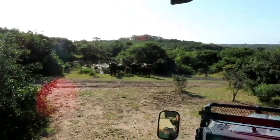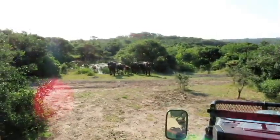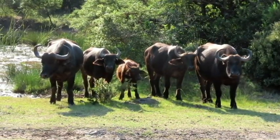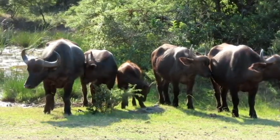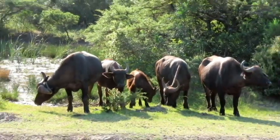So in front of us here, guys, we have a small herd of African buffalo. Now, for me, it's quite unique how they're standing. Starting on the right we have a cow, then her heifer calf, and then of course the cow on the left and her heifer by her side.